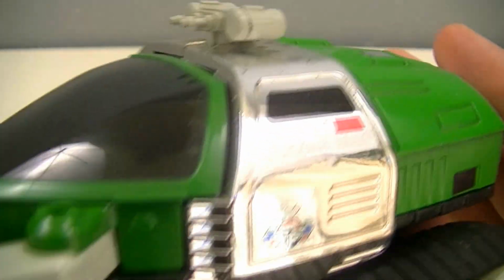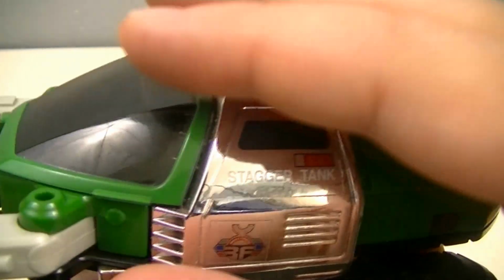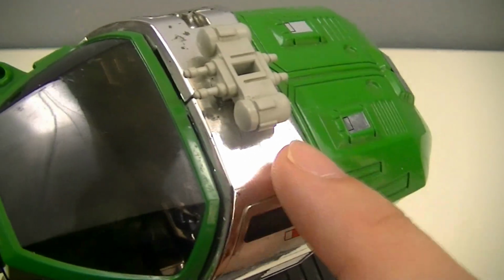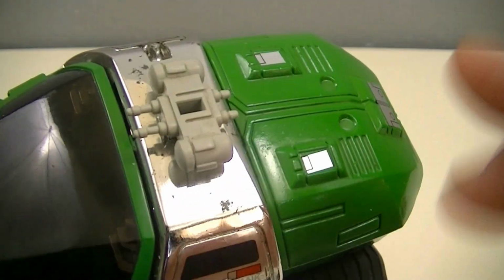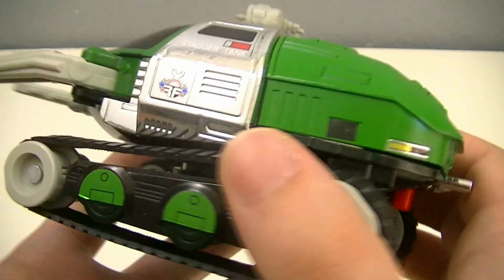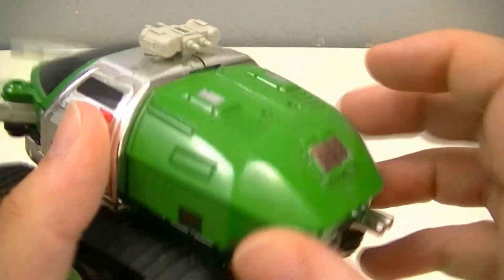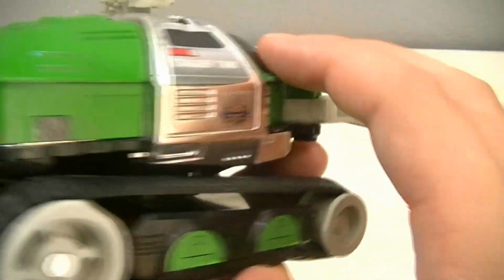Got the side here, which is very chromed out. If you take a closer look, you can see a sticker with the name on it, and once again the symbol. And this is one where the wear and tear kind of shows a little bit more, as you can see up there, a little bit of damage to the chrome, but again, this was second-hand. Got the shell back here, and once again, this is die-cast. Some more stickers like that.